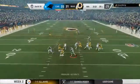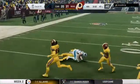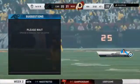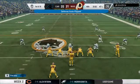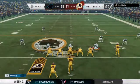2nd and 10 now. Haskins. And he's going to be intercepted a 3rd time. Picked off by Troy Apke. Partner, we always talk about possessions being at a premium in these games, and now in this situation, throwing an interception here when you have to claw your way back in, that one's going to hurt, and in a big way.